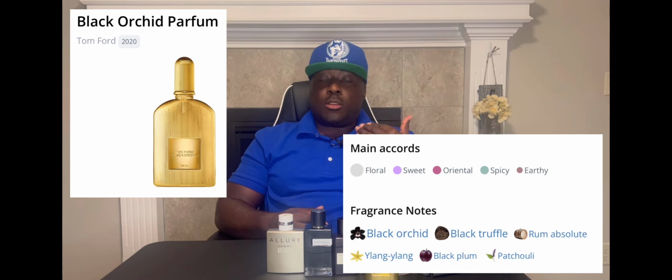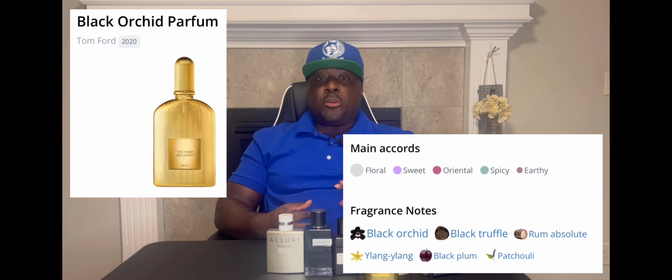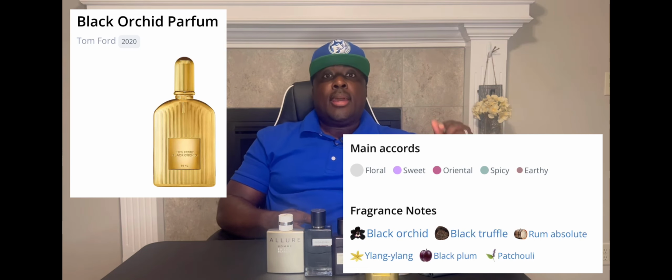And as it begins to go into the heart, you get some ylang-ylang, so it's the yellow florals that kind of pop when it comes to this fragrance. But to me, the two notes that really reign supreme are the rum accord and the black truffle accord. So you get kind of a double dose of chocolate between that and the patchouli that's in this fragrance. But the plum hides in the background, and that rum really makes it pop versus the regular Black Orchid, which I do plan to actually add to the collection down the road. But this one here is super nice.